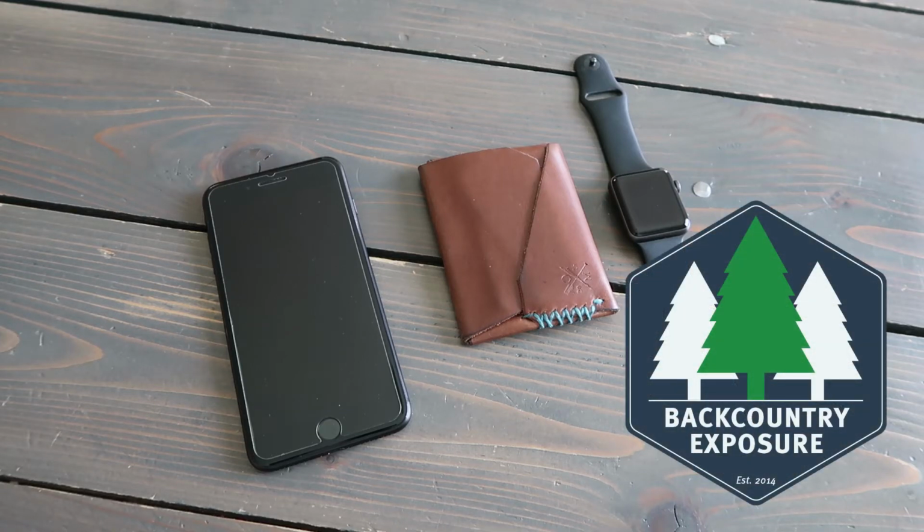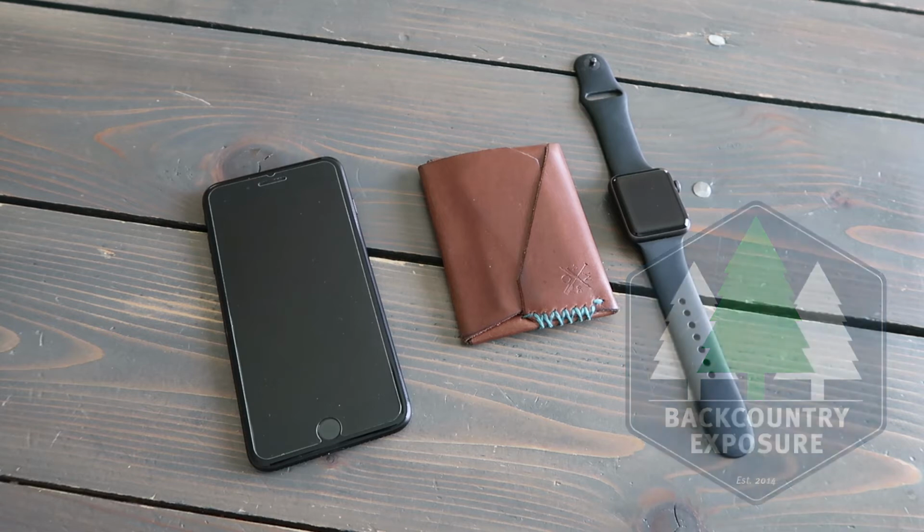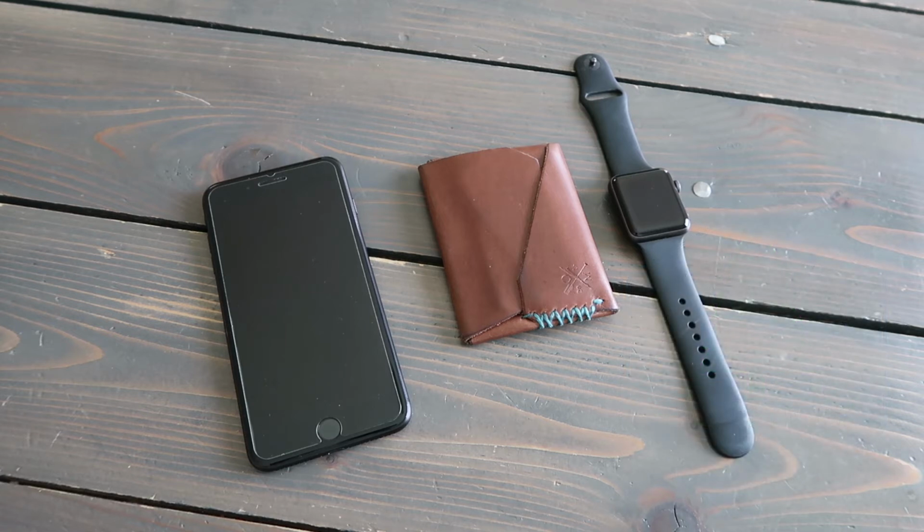So it's been a little while since I've done an EDC update for you guys, and with it being summer and several things changing or having changed in my everyday carry system, I thought I'd do a quick update for you guys, give you an idea of what my summer carry looks like, as well as some of the new stuff that I'm carrying with me every day. So let's go ahead and jump into it.